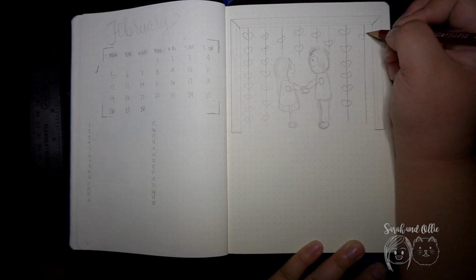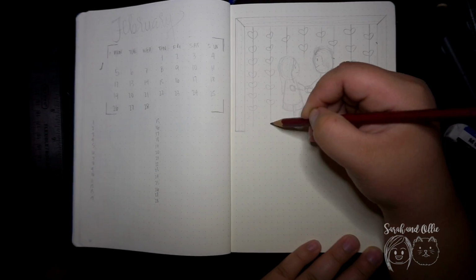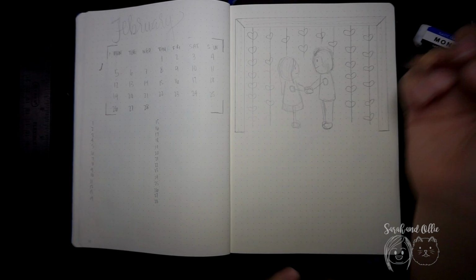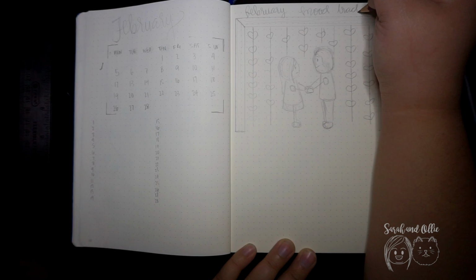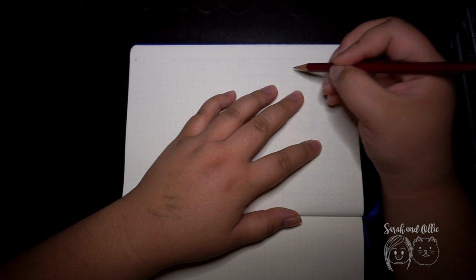I'm not good at drawing people. I'm just gonna come out and say it. I'm not good at drawing people. I'm great at drawing stick people though, so that's why I have these little stick figures in the middle. Each of my hearts signifies a day of the month. And now let's get on to the habit tracker.